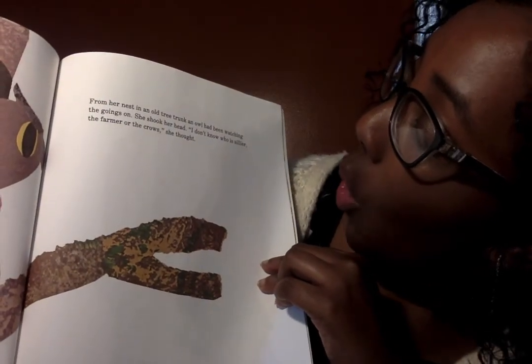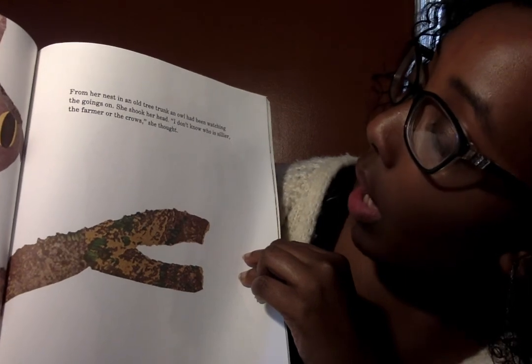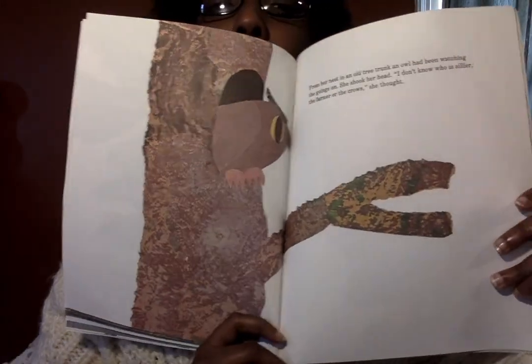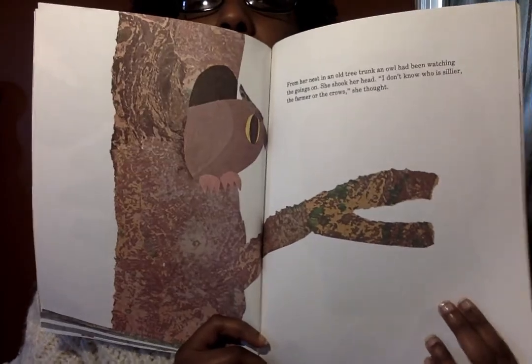From her nest in an old tree trunk, an owl had been watching the goings-on. She shook her head. I don't know who's sillier, the farmer or the crow, she thought. So there's our owl friend. Let's go to the next page.